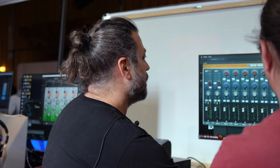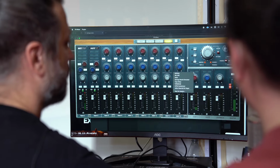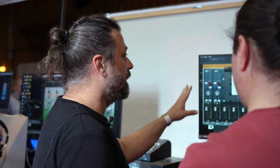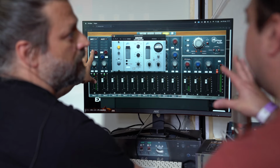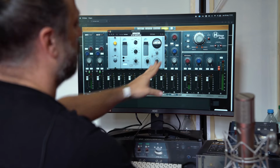You can load your plugins here. You can even in the auxiliary. That's actually kind of cool. You can load any third-party plugin, as long as it's VST. You can load it in here, and it will go to the... So any VST? Any VST can be used for monitoring. That's very clever, man.